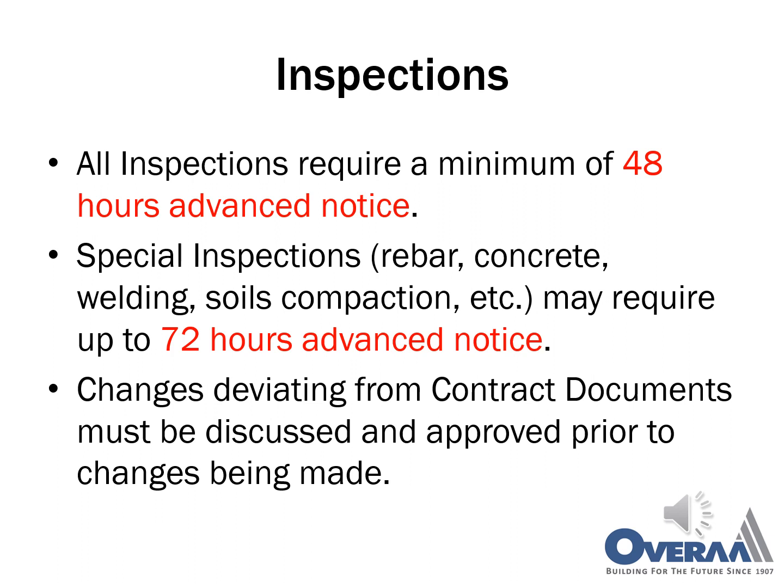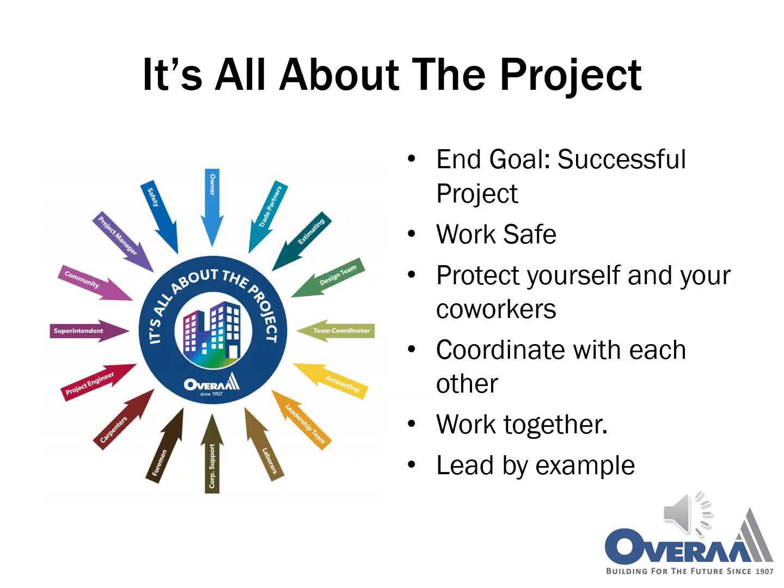All work shall be performed in accordance with the highest standards of workmanship in general, in which such standards are specified. At Overa, we have challenged our own employees and every person that is involved on our projects to work towards the end goal, a successful project. To get there, we must follow this simple message: it is all about the project.